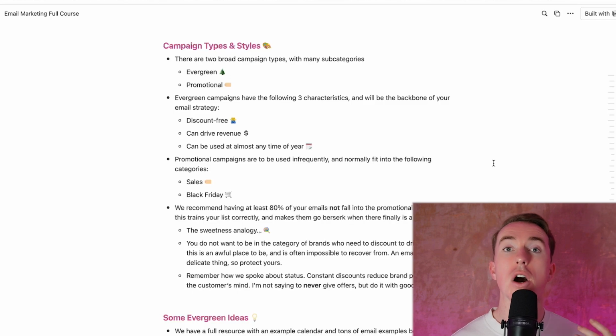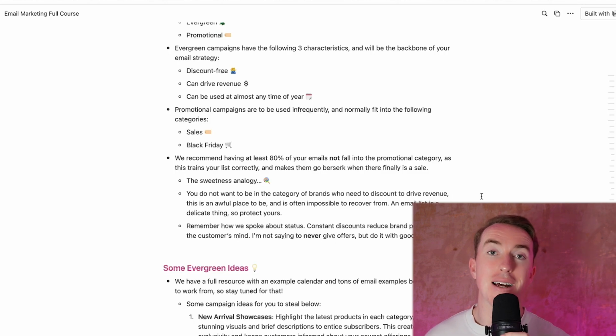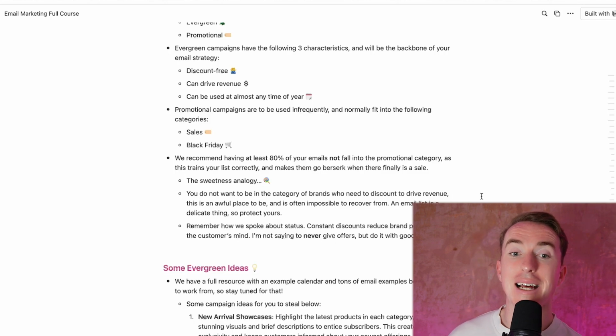If you're training your people to only buy when there are discounts, well, guess what? They only buy when there are discounts. We don't want to have that sort of positioning as a brand. And remember, we spoke about status here: constant discounts. No better way to absolutely ruin your status as a brand than to be giving constant discounts. So that's just a little thing there on promotional campaigns and evergreen campaigns.